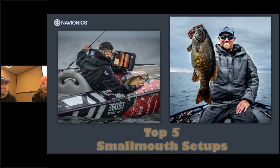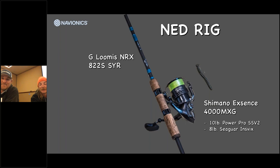Smallies. Nice. Let's talk about smallmouths, huh? The Ned Rig. The Ned Rig catches some fish, man. I think even him and I are guilty of giving it a thumbs down there for a while. Thought it was kind of like a jig worm. Said, you know, we've been throwing jig worms since we were kids. The Ned Rig's not like a jig worm, depending on how you're throwing it.